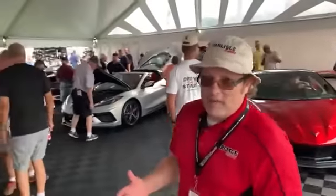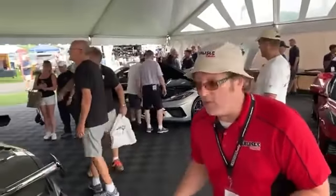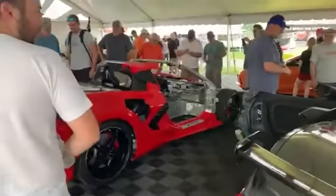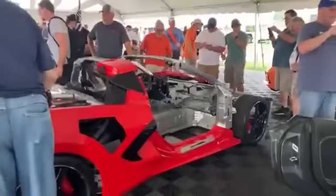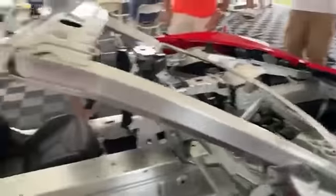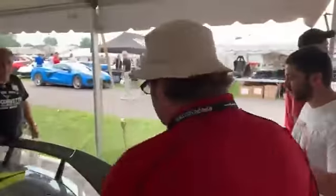And I referenced 2019 when they brought all these C8s. There were a lot that were hands off. Now with so many in production, they can be a little more touchy-feely with these cars. I mean, this one is void of many of its components, but at the same time, it allows you to look inside, really peel back the layers of the banana. I'll give you a quick preview, but you can come see it for yourselves at the show. For sure, for sure.